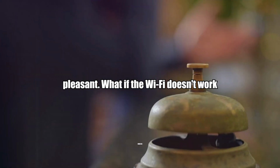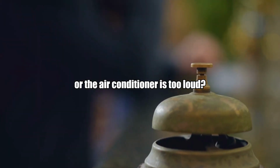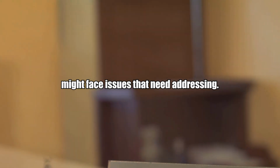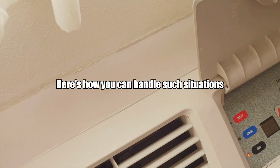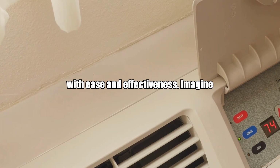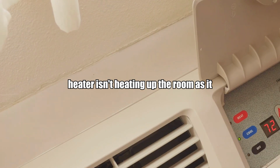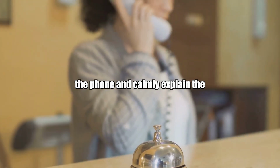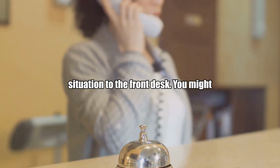What if the Wi-Fi doesn't work or the air conditioner is too loud? Sometimes, even in the best hotels, you might face issues that need addressing. Here's how you can handle such situations with ease and effectiveness. Imagine you're in your room and discover that the heater isn't heating up the room as it should. The best approach is to pick up the phone and calmly explain the situation to the front desk.